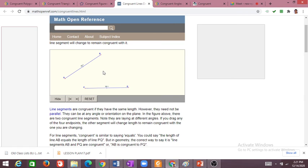So how much is the measurement? Here it is 29.1, so the other also should be 29.1. Is that clear, Ashish? Is that clear for all? Yes, ma'am. Clear. Okay, good. So then let's move to the next one.